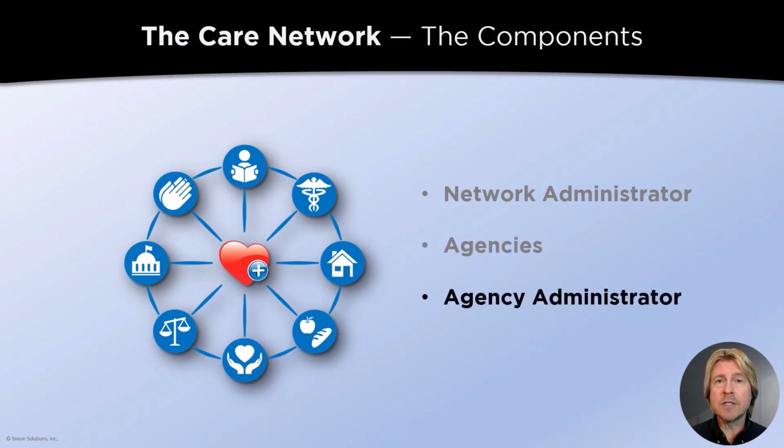Next, we have the agency administrator who oversees the information provided by each agency. Their responsibilities include adding new agents and setting agency assistance categories. Agency administrators can also run agency reports, tracking and measuring your agency-specific results. Finally, we have agents. These are staff and volunteers. Each has their own unique username and password for secure HIPAA-compliant access to network information. Each update or modification to a client's information is stamped with the agent's name, date, and time of entry.